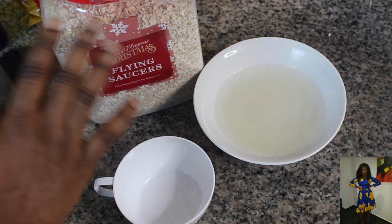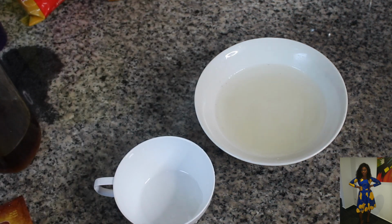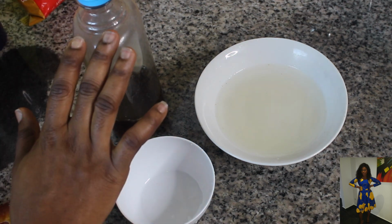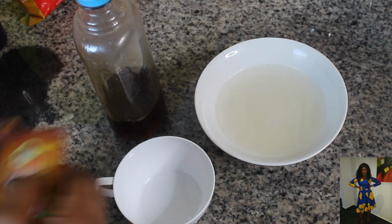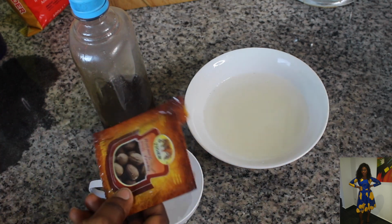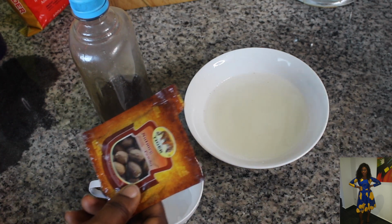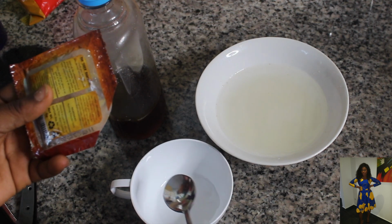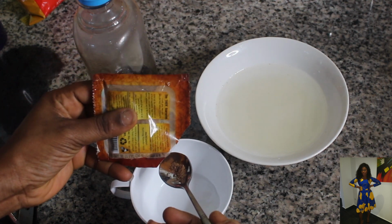So these are the major three things I'm going to be using. Let me take this out of the way. So just my honey, my oat water, and my nutmeg. And I'm going to be showing you how this will be combined in the bowl. Take 1 teaspoon of my nutmeg powder.